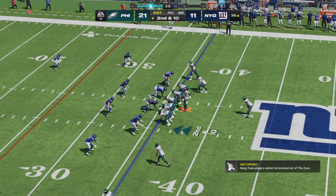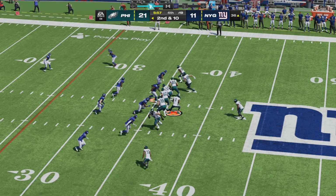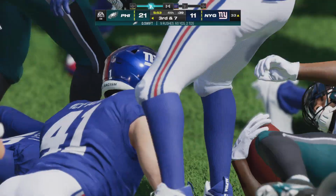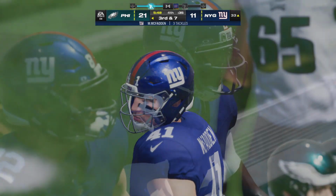2nd and 10. Here's a handoff to Swift. And he'll be upended at the 33 following a gain of 3. And guess what? It brings up 3rd down.